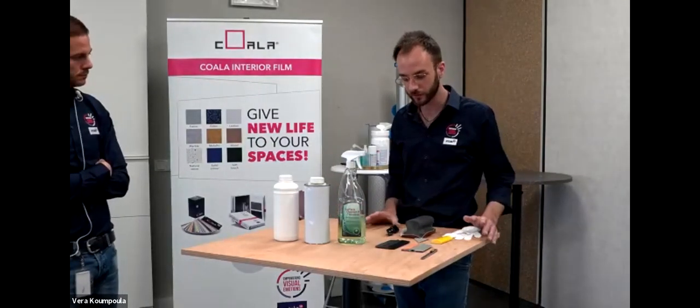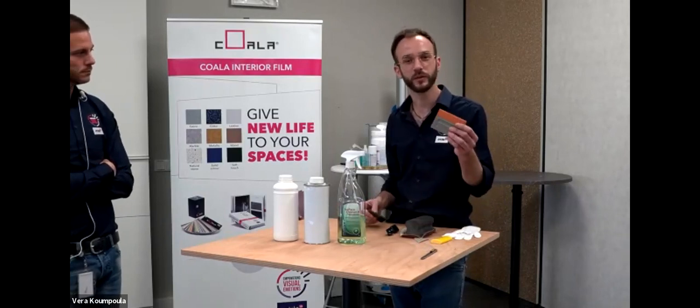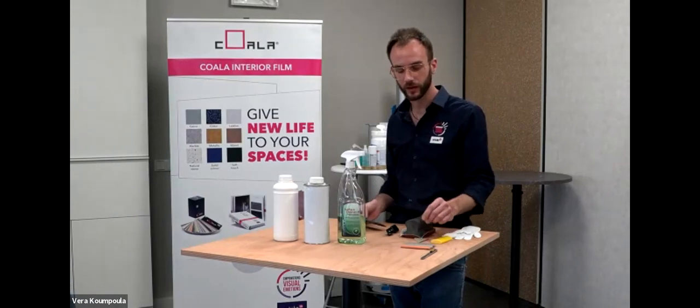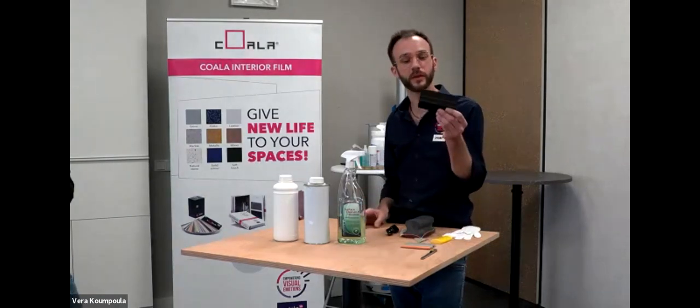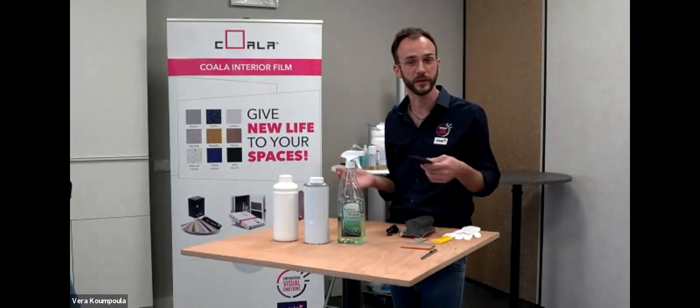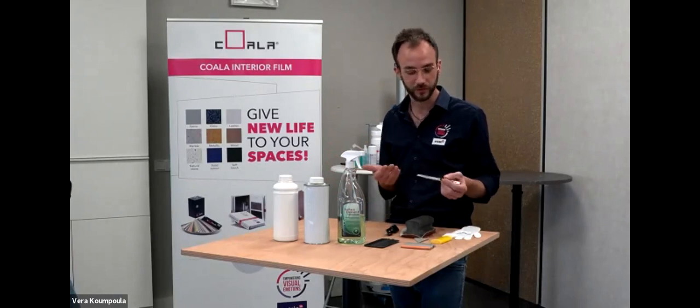I will just give you an overview about the tools. We have different squeegees. So we have a squeegee with a straight corner with a felt pad for wet application. And we have also a bigger squeegee, 13 centimeters, with a felt pad to apply on flat surfaces, so it's a bit bigger. About the cutter, I will not explain anything special.